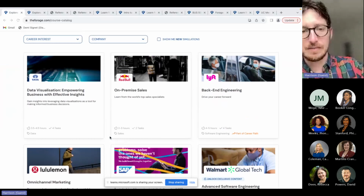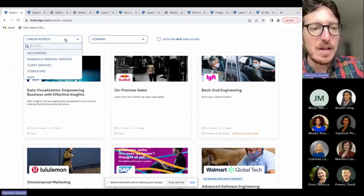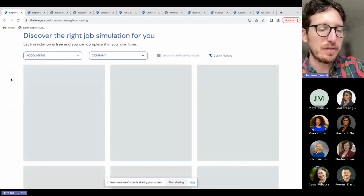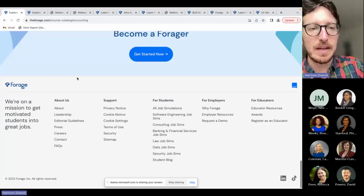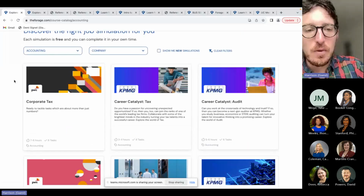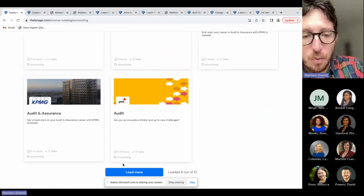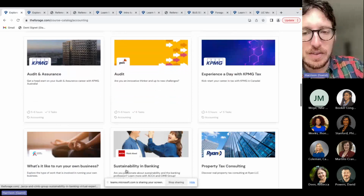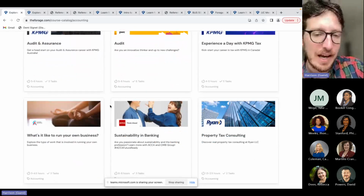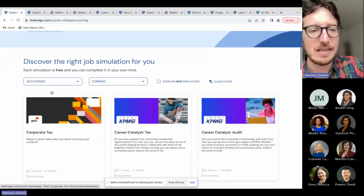In terms of our focus areas, we have simulations ranging from accounting with the Big Four. Apologies. What page? There we go. Accounting with the Big Four. We have KPMG, Ryan as well. These range from auditing to property tax to sustainability to digital assurance to tax.